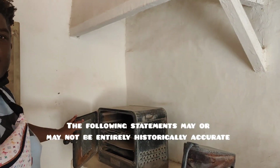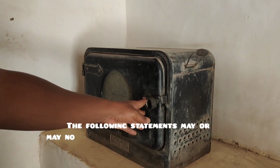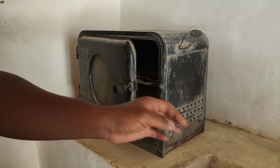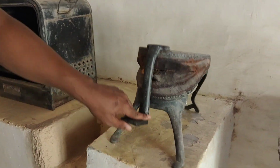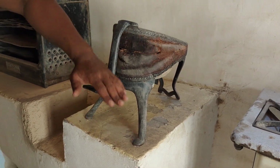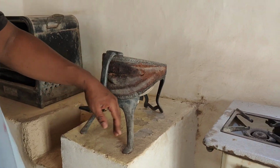This is a microwave. It's not really a microwave. I don't know what it's like. It's like a bread box or something. Like an oven. This is how you, when you've got the fire going, want the fire to go higher. The air shoots out of here. So this is the stove.